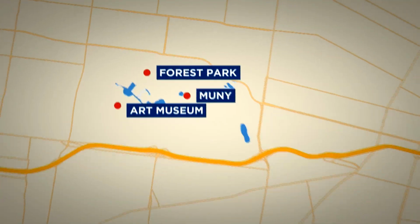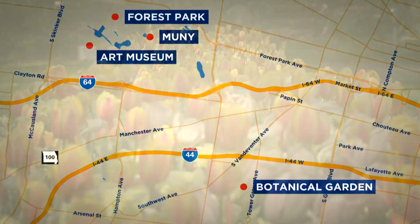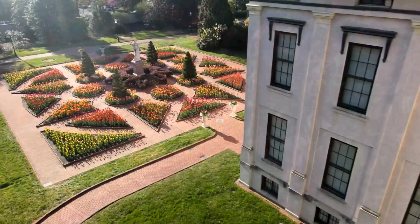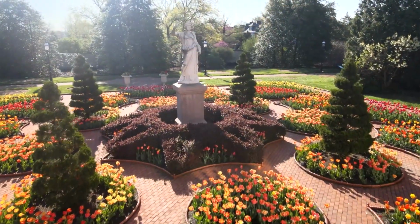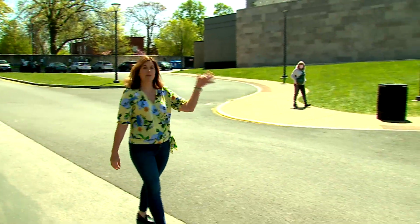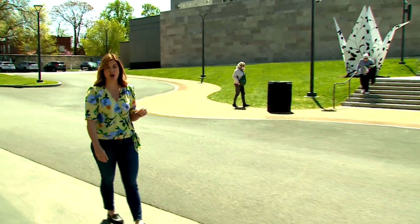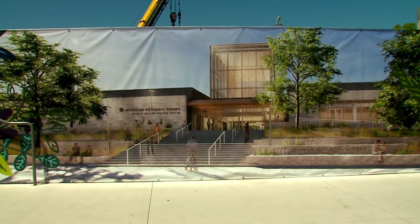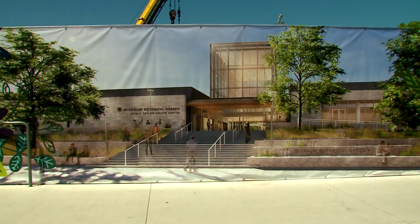3.5 miles from the Muni, you'll find one of my favorite spots. For beauty, for history, for art and architecture, this place has it all. This is the brand new temporary visitor center at the Missouri Botanical Garden. Right now, the new and improved Jack C. Taylor Visitor Center is under construction. It will open in the fall of 2022.